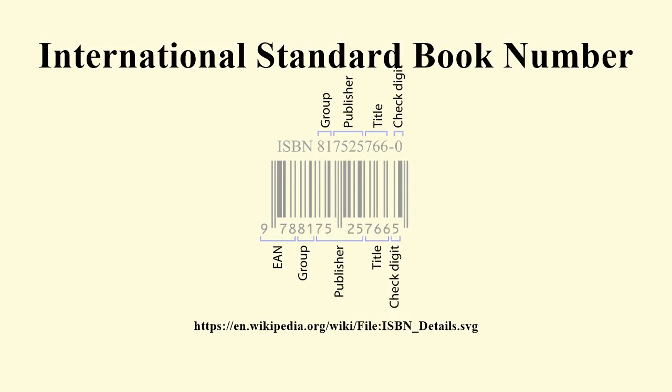An International Standard Book Number consists of 4 parts or 5 parts. For a 13-digit ISBN, a prefix element, a GS1 prefix. So far 978 or 979 have been made available by GS1. The registration group element, the registrant element, the publication element, and a checksum character or check digit.